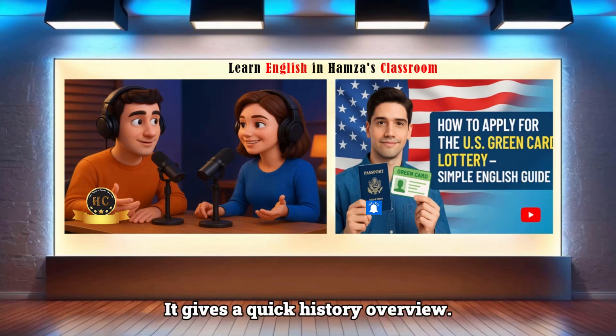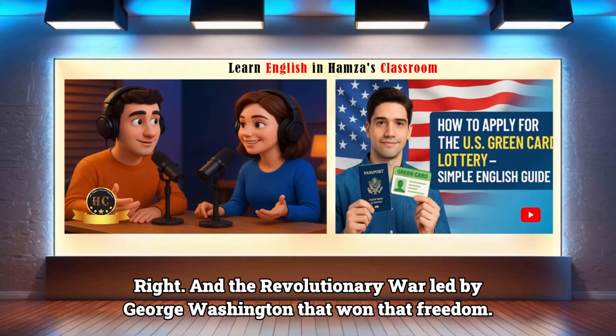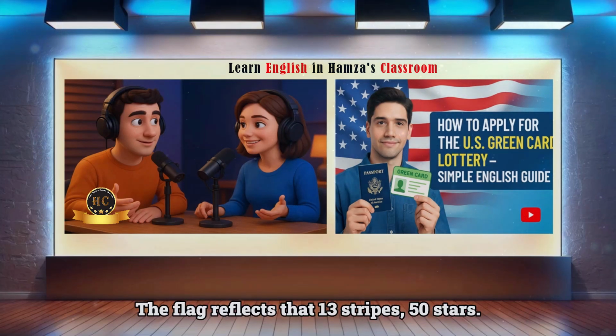Exactly that. It gives a quick history overview. 13 colonies wanting independence, the Declaration of Independence on July 4th, 1776. Independence Day. Right? And the Revolutionary War led by George Washington that won that freedom. And then the country grew, formed a federal government, now 50 states, D.C., territories. The flag reflects that: 13 stripes, 50 stars.